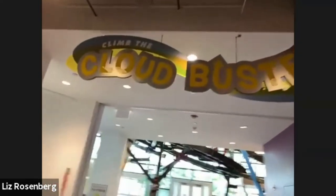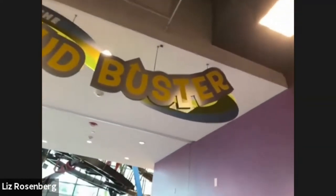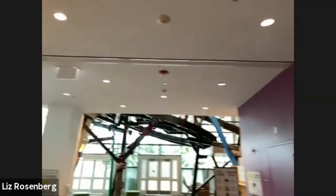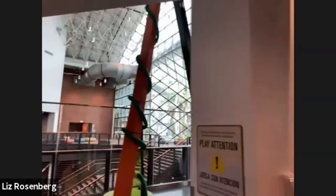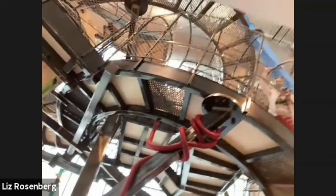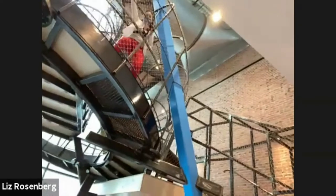We are now reaching our final experience together. Cloudbuster. So my friend Kim is going to tell us more about it. First, we have to find her. I know she told me she would be inside the sculpture, the climber. So let's look around and see if we spot her. Does anybody see our friend Kim? Oh, I hear Kim. Oh, there she is. Hey, Kim.